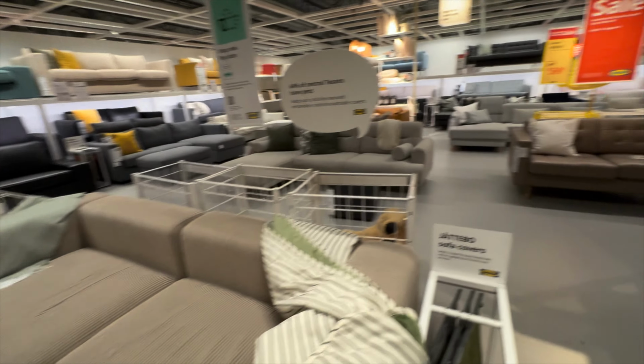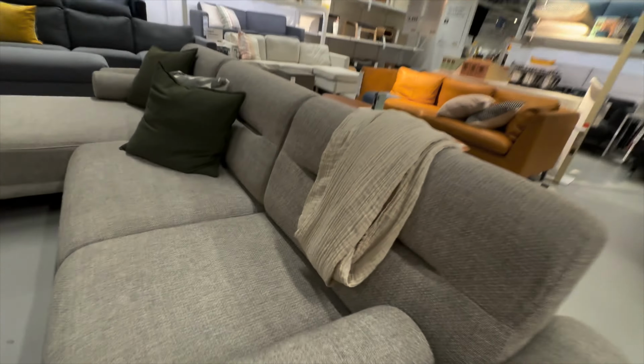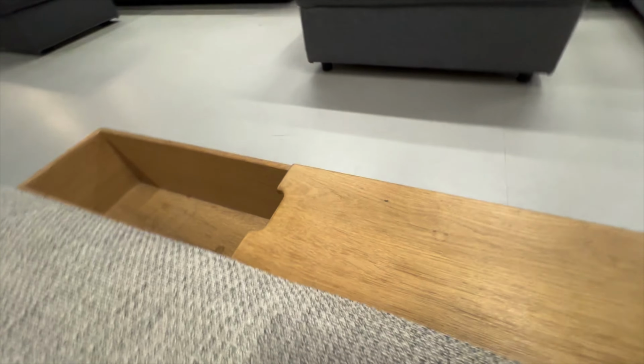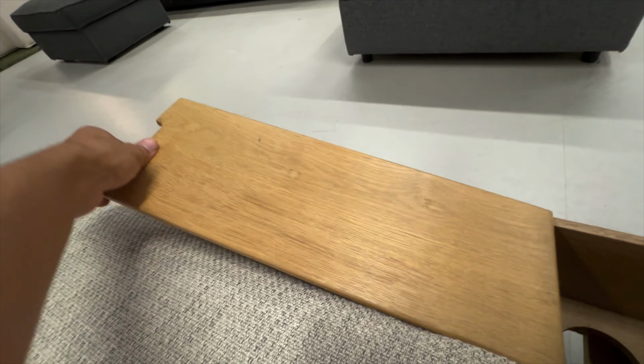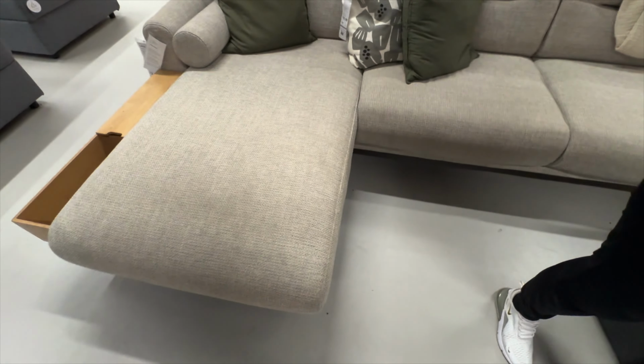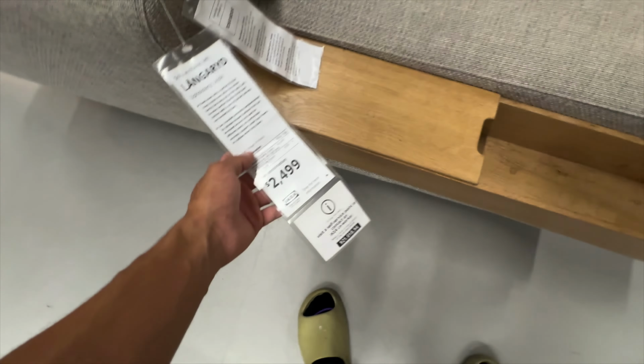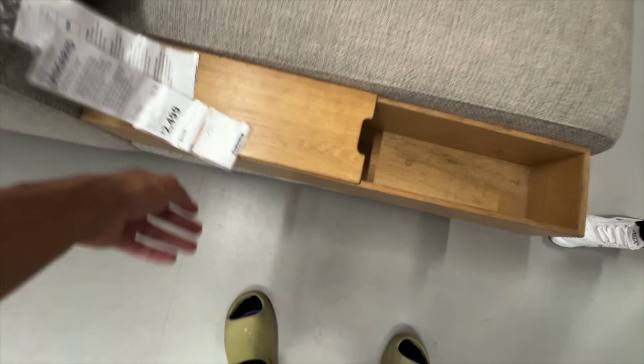Ooh, that one back there is a maybe. This would be cool for like the upstairs. Try it out. What do you think? Oh, and it comes with a little tray. That's pretty fun. Dang, these are taxed though. That's the price of a normal sofa.